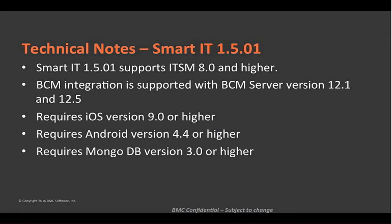If you have Smart IT and you're looking at BCM, just some of the technical notes on that is the 1.5.01, and it's ITSM 8.0 or higher. And if you already have BCM, then we can go back to version 12.1 and support that, or to 12.5. And just some of the iOS things we have.